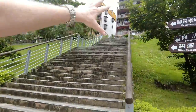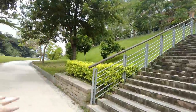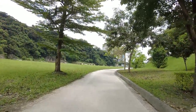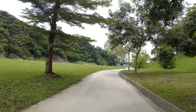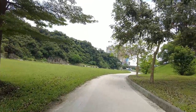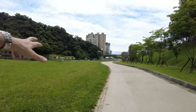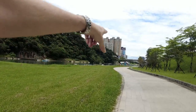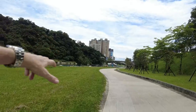Plenty of access points from the boardwalk down to the waterfront path. So it's got a lot of access, a lot of public facilities, and it's very popular, especially on the weekends and in the evening. Also, canoeing and paddle boat and rowboats are very popular. You have rentals all along here on both sides of the river.